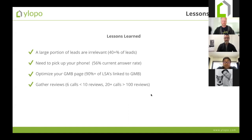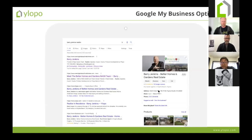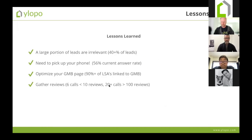The third thing is you've got to optimize your GMB page, right? 90% plus of LSAs are linked to GMBs, so if you don't have a GMB, you're already at a disadvantage. We can help you create one, by the way. But if you have a GMB, you want to make it look like Barry's GMB: really professional, beautiful looking, with a ton of content. This is something Ylopo will help you with, but you should Google your name and your brand right now and see how your GMB shows up. A consumer who Googles your brand is going to see all of this on the right-hand side and pay more attention to it than to the links. So this is really important brand building at this point.